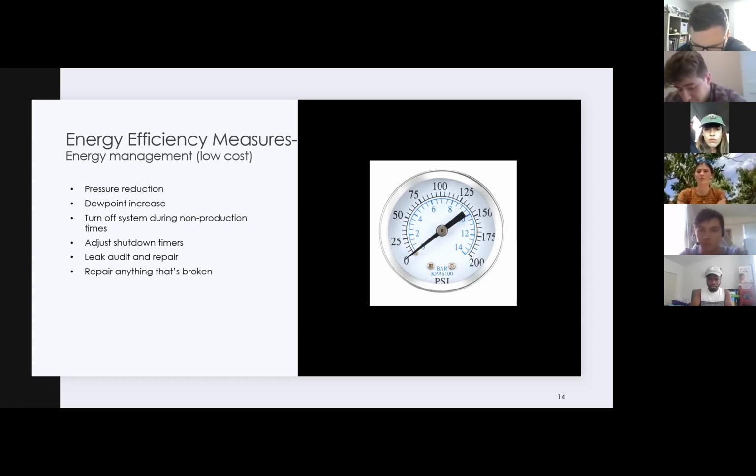Adjust shutdown timers. I've seen a lot of screw compressors that sit unloaded and the shutdown timer is not enabled, so it never shuts down after a half hour, an hour. Next one, leak audit and repair. I know that you guys are all over that. The big thing to be aware of there is people often want to focus on the big pipe, like the main runs and headers overhead. That's not where you're going to find the leaks. You're going to find the leaks at the equipment, because that's where the vibration and the disruption from operators and people walking by and breaking stuff is. It's not going to be up in the pipe rack.